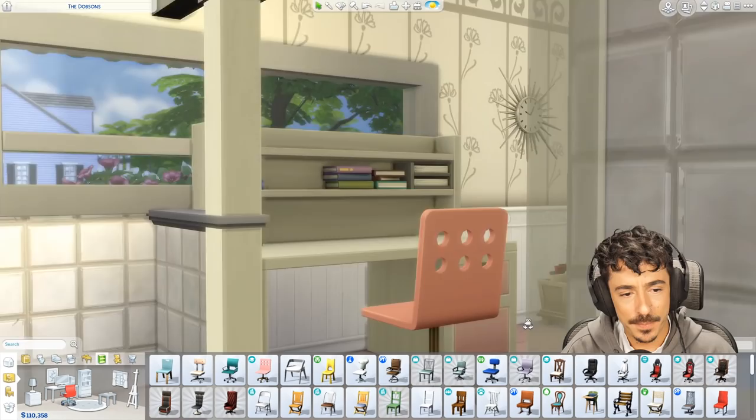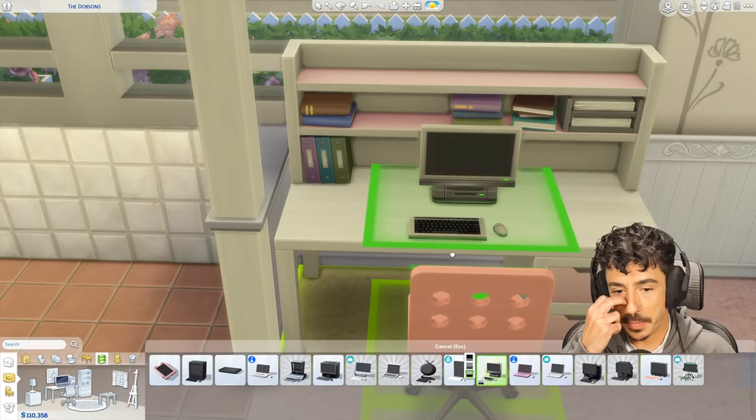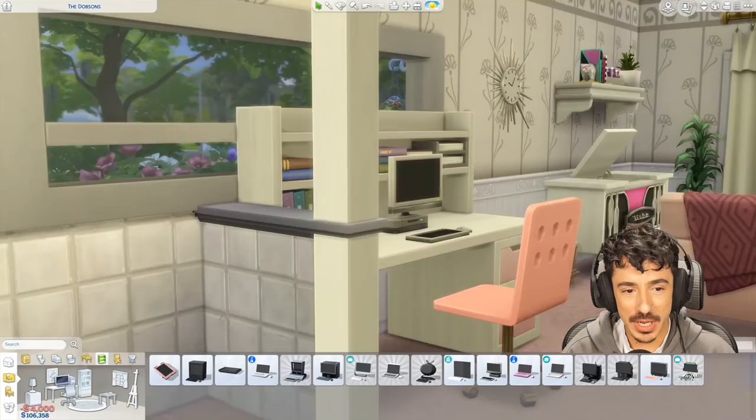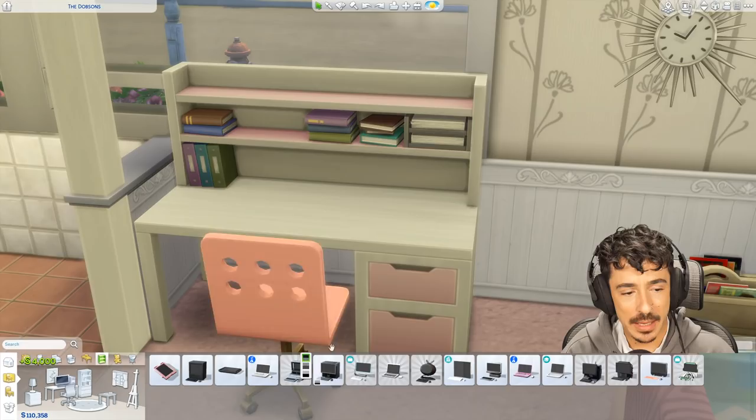And then we'll give her a nice PC as well. I really detest the PCs. I don't know about you lot, but I just want a PC that looks normal, to be honest. All of these weird shaped thingies. I just want a normal PC, my loves. And this one here. Yeah, we'll use this one. There we go. That's a bit better.